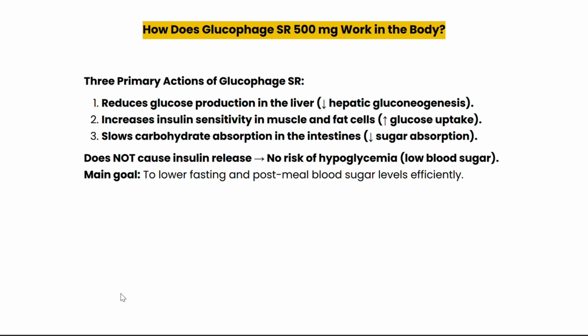The second action is that it helps your muscle and fat cells absorb glucose more efficiently. In type 2 diabetes, cells often become insulin resistant, meaning they do not respond well to insulin. Glucophage SR improves insulin sensitivity, allowing glucose to enter the cells more effectively and lowering the blood sugar levels. The third mechanism is that it slows down carbohydrate absorption from food. After you eat, carbohydrates are broken down into glucose in your intestines. Glucophage SR reduces the rate at which sugar is absorbed, leading to a more gradual rise in blood sugar after the intake of meals.